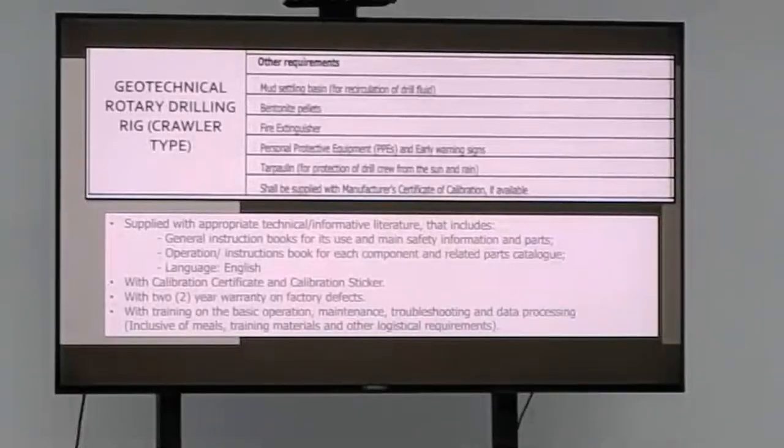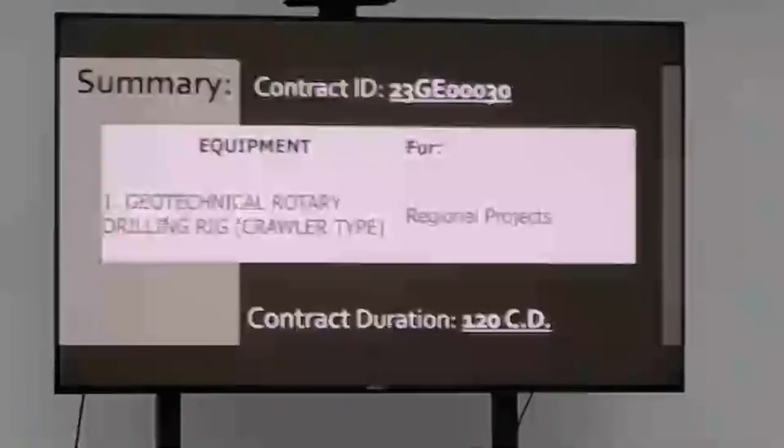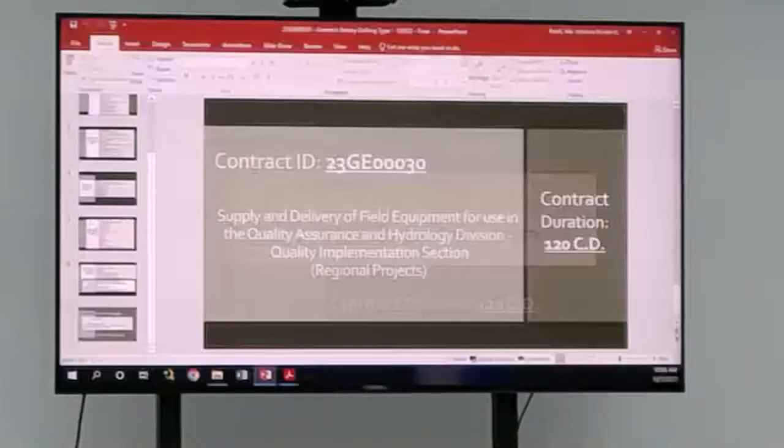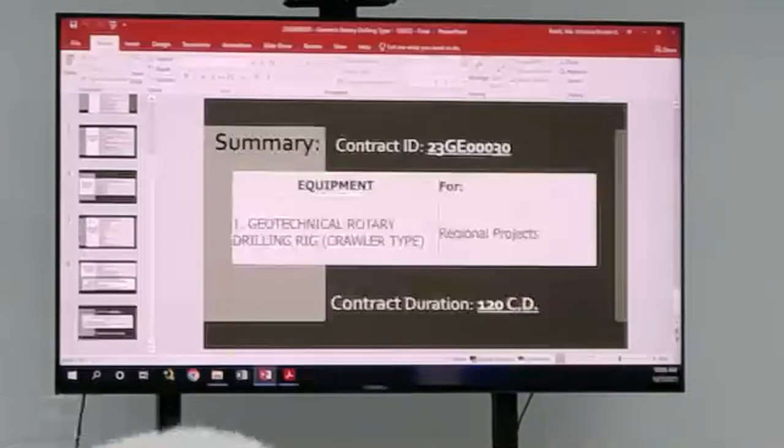and other logistical requirements. So for the summary po ng contract ID 23GE00030, geotechnical rotary drilling rig crawler type, gagamitin po siya dito sa mga regional projects natin, yung contract duration po na 120 calendar days. That's all for the qualifications.